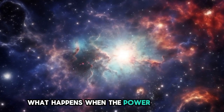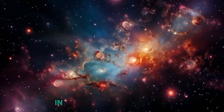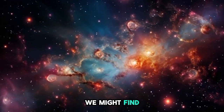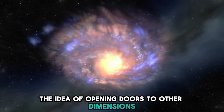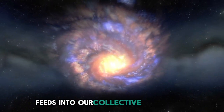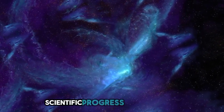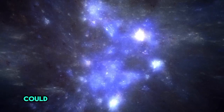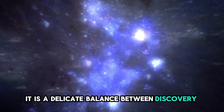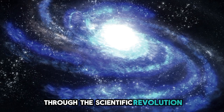What happens when the power to explore the universe's deepest secrets falls into human hands? Should we, in our quest for knowledge, pause to consider whether we are ready for the answers we might find? The idea of opening doors to other dimensions, or even other universes, though largely speculative, feeds into our collective imagination. It's easy to see how the combination of unprecedented scientific progress and profound existential questions could give rise to fears of unforeseen side effects. It is a delicate balance between discovery and caution, a tightrope that has defined humanity's journey through the scientific revolution and beyond.